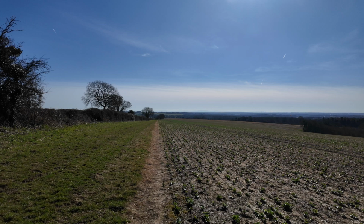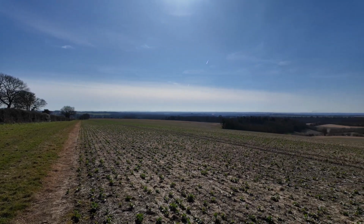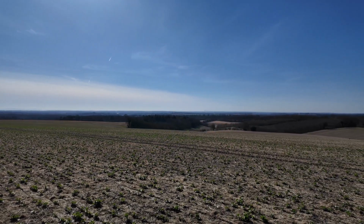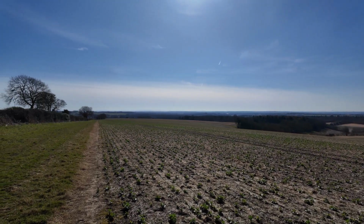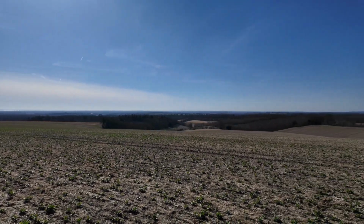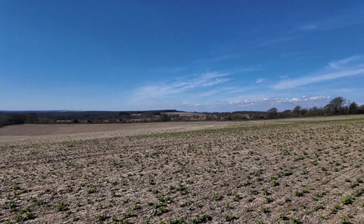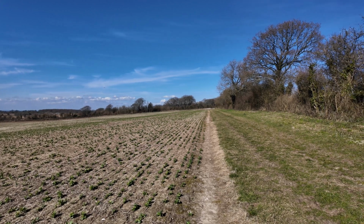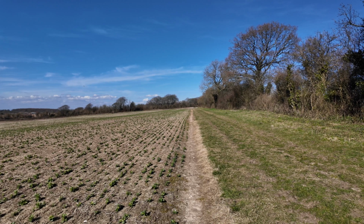Look at that view. You can see roughly where we walked earlier. We started from way down the bottom there. Big sort of semicircle all the way around, up to Beacon Hill. And then we'll go straight down the hill to the car.